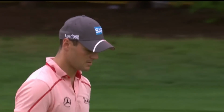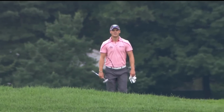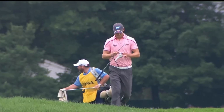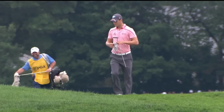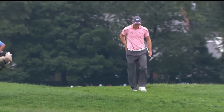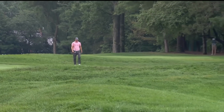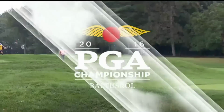Martin Kaymer, the 2010 PGA champion, playing in his ninth PGA Championship. Beat Bubba Watson back in 2010 in the three-hole aggregate playoff. Ranked number 51 in the world right now, but mostly on the European Tour.